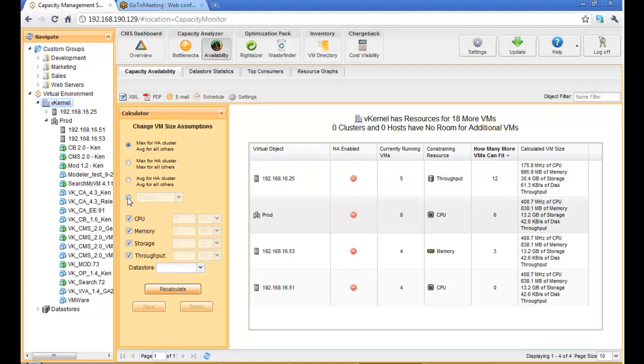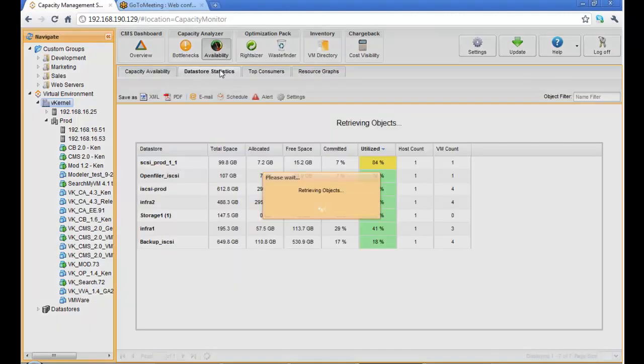And because not all VMs are created equal, we give the ability to make custom VM templates that reflect the kinds of VMs that an organization typically deploys, and then you can easily recalculate and see exactly how many more slots you could fit that kind of VM into in existing infrastructure. So it's not only important to look at the capacity based off your resources, but you also should take a look at your data stores.